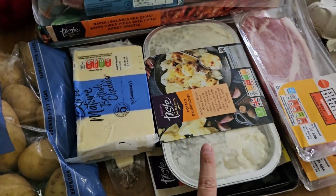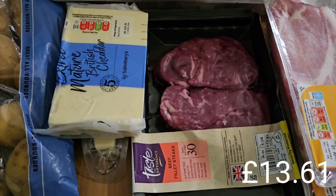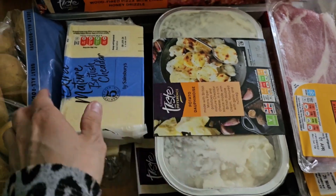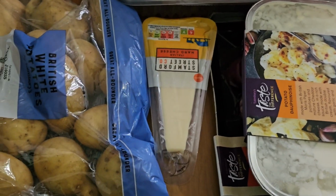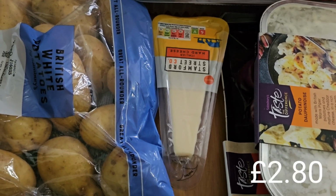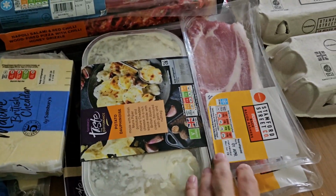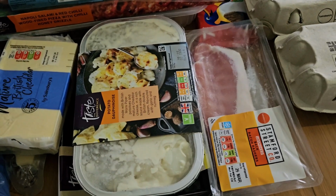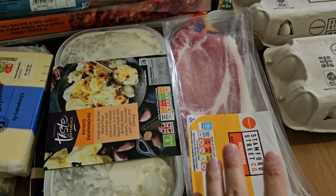And then I've got some potato dauphinoise, which is to go with this fillet steak for my husband's birthday. And we'll have that with broccoli. And then I've got our usual extra mature block of cheese and also some of the Italian hard cheese to go in the Caesar salad. 2 packs of bacon, 1 for breakfast and 1, like I said, to go in the salad. So that looks really tasty.